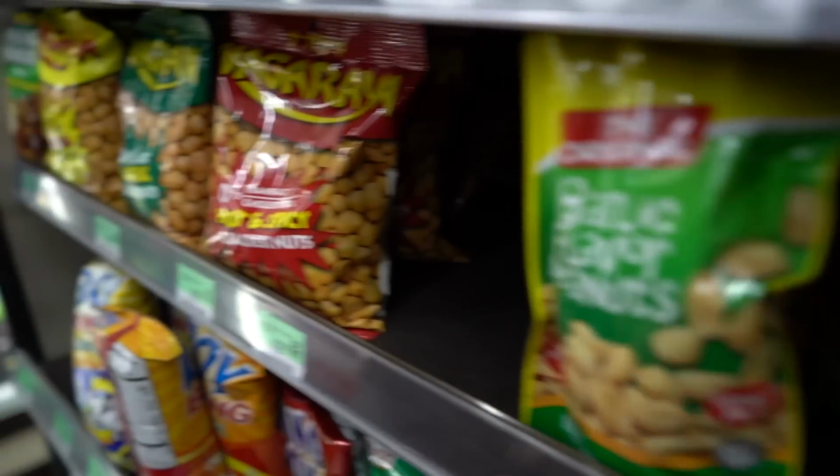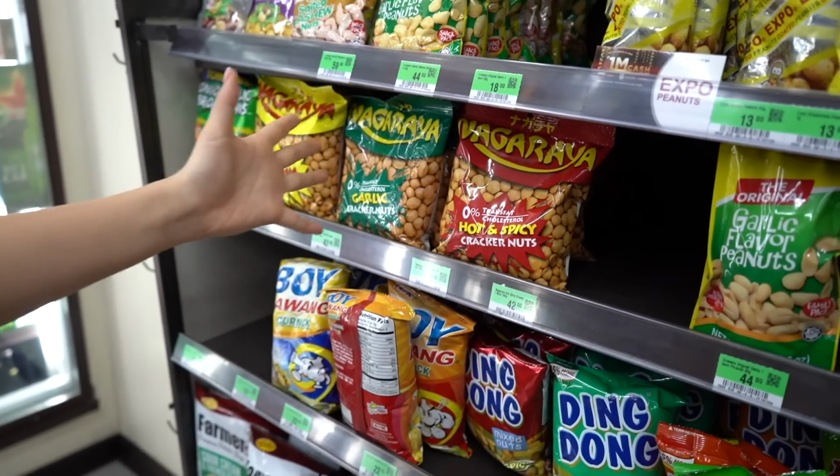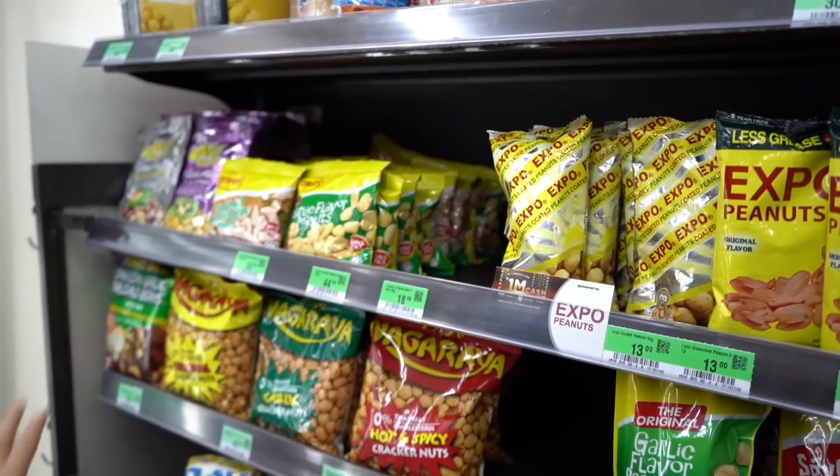We got all types of nuts, all types of nuts of different flavors. Garlic, hot and spicy. Just all types. Salted cashew.